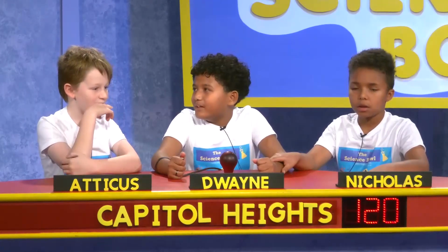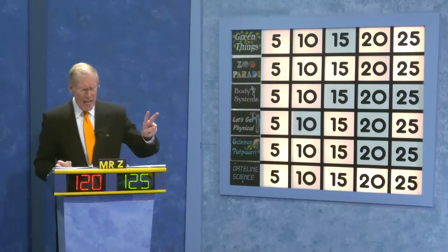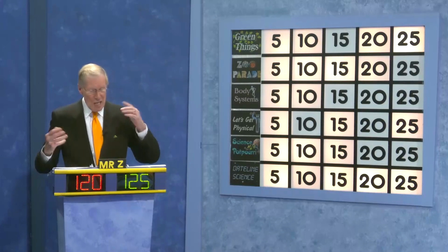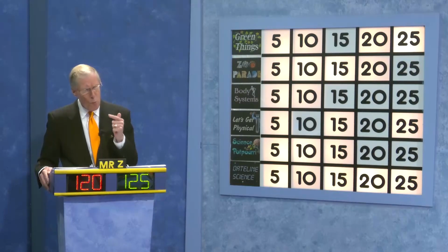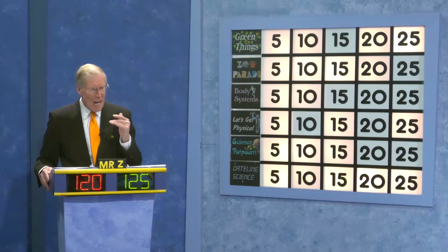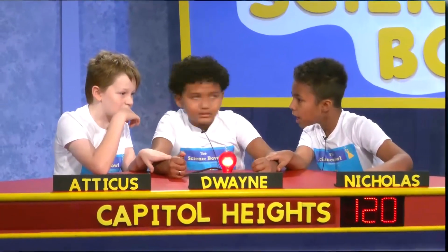Go, Dwayne. Zoo parade for 25. Zoo parade 25. Big one in that category. Two-part answer. Listen carefully. Seals. There are two varieties of seals that are named for other animals. Listen to my description because you need them both. One is named after the world's largest land mammal, and the other, this beautifully spotted African feline. What two kinds of seals for 25 points?